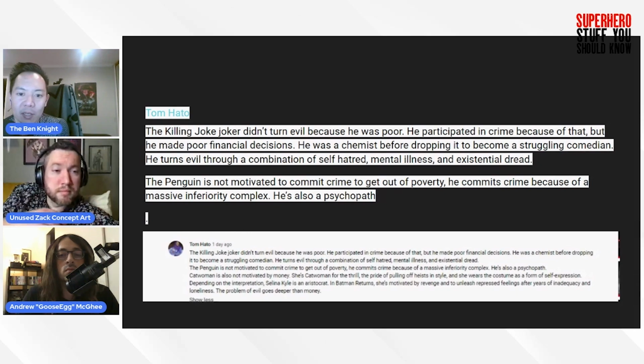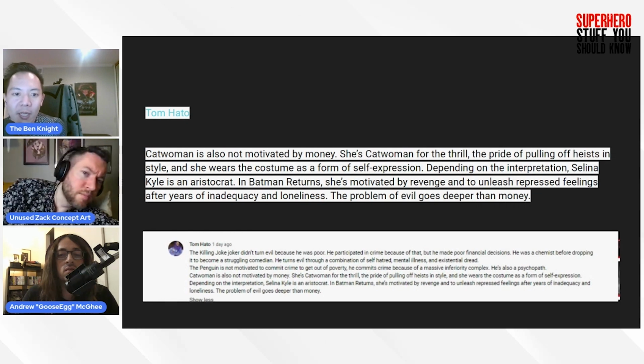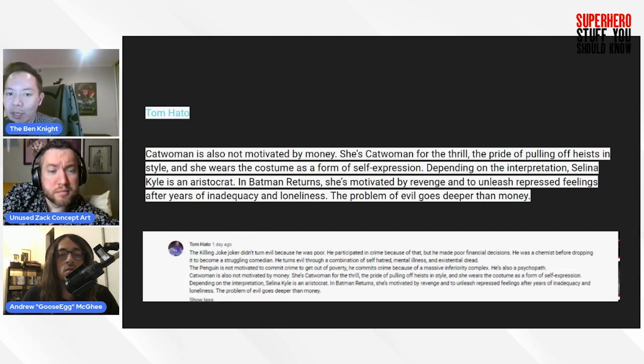The Penguin is not motivated to commit crime to get out of poverty. He commits crime because of a massive inferiority complex. He's also a psychopath. Catwoman is also not motivated by money. She's Catwoman for the thrill, the pride of pulling off heists in style, and she wears the costume as a form of self-expression. Depending on the interpretation, Selina Kyle is an aristocrat. I forgot about that too. Thanks for bringing that up. That's also in the animated series. In Batman Returns, she's motivated by revenge and to unleash repressed feelings after years of inadequacy and loneliness. The problem of evil goes deeper than money.